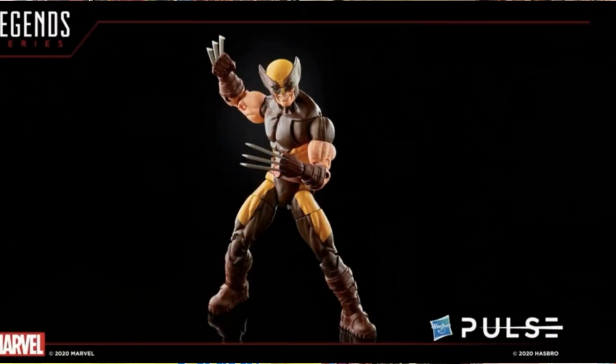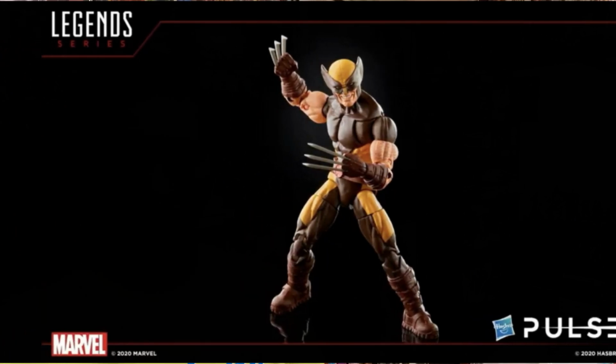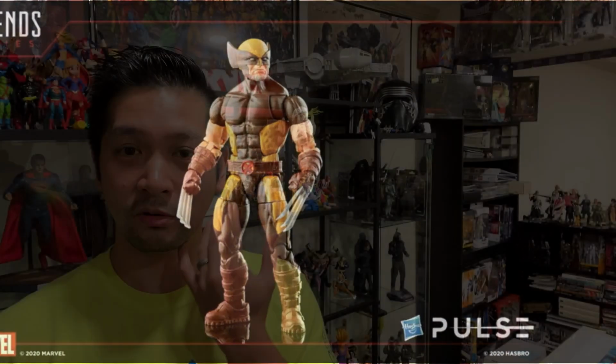Wolverine, great looking Wolverine character figure. The color scheme is really cool. Love it. I love how it has a second head sculpt with a gray white beard, and that's really cool that they did that. So two different head sculpts, two different emotions that you can play out with. So that's awesome. And then another one with two head sculpts is Cyclops.